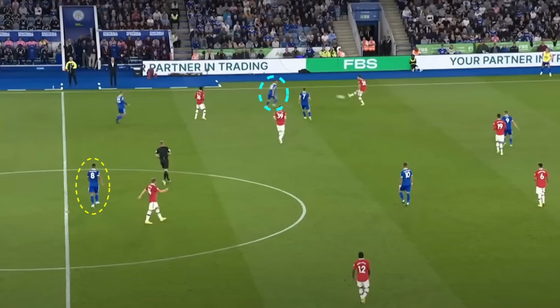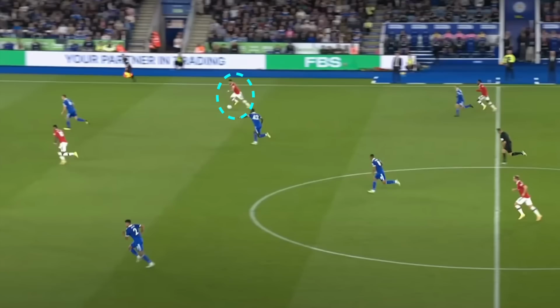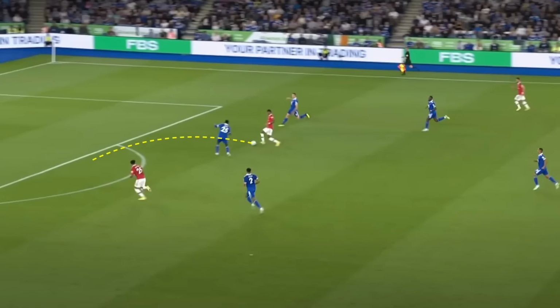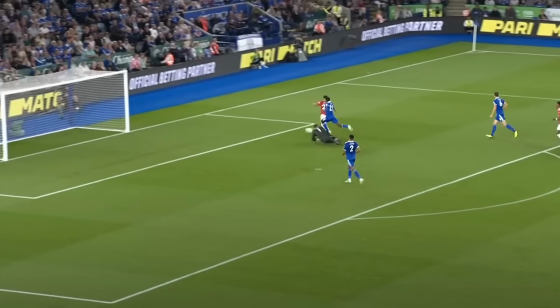Dalot has the ball in the United half, and you can see that Thomas, the left back, and the Leicester midfield line have squeezed fairly high up the pitch, and because the back line aren't doing the same, Dalot is able to play a simple pass over the pressing line, freeing Fernandes down the right side. From here United's interplay between Fernandes, Rashford and Sancho is fluid and timed to perfection, with Fernandes's and Rashford's forward passes, and Rashford's and Sancho's runs being weighted and timed perfectly, and Sancho rounds Ward easily and slots the ball into the empty net.